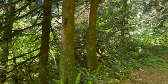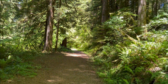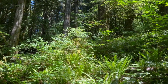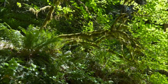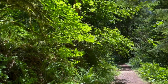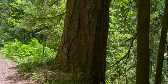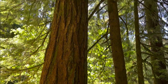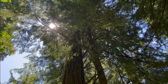Silver Falls was privately owned until the 1920s, and it was clear cut. So there was almost nothing here, and all of the trees that you see are actually second growth. They left enough small trees that this whole forest was able to regrow on its own into what you see today. But this guy here is significantly larger than just about everything else in the forest.